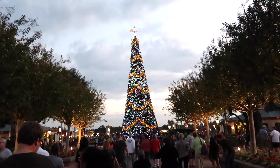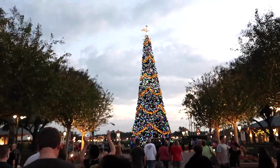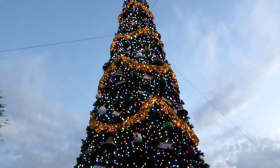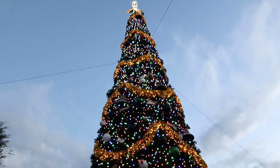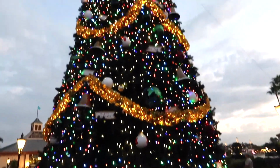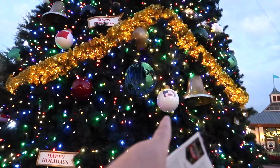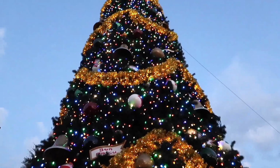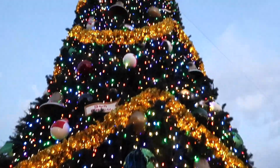We're coming up on the Christmas tree. The tree is awesome. I like that all of the ornaments have like flags from different countries. America's in the back. I like that all of the sayings are also in different languages on the tree. Basically, happy holidays in different languages.